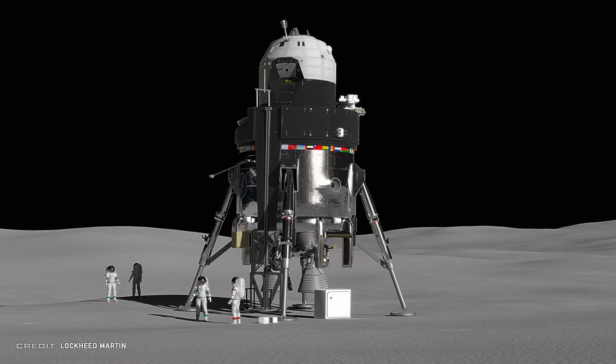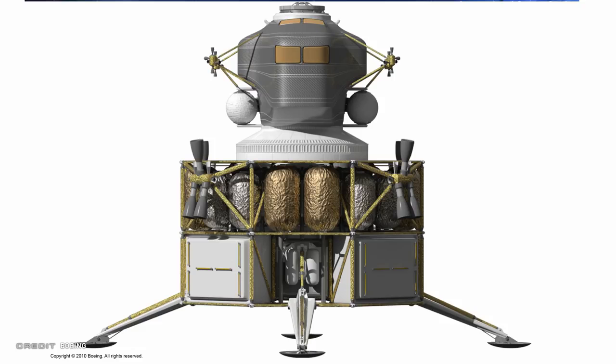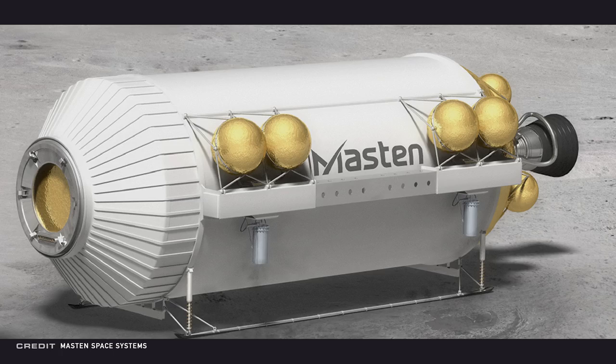Just a few companies I can think of that might compete for this study would be Lockheed Martin. They have their own lander concept. So does Boeing. They already have a lander concept. As well as Masten Space Systems with their Zeus lander. Heck, even SpaceX or Blue Origin could get involved with this. I hope we see as many proposals as possible.